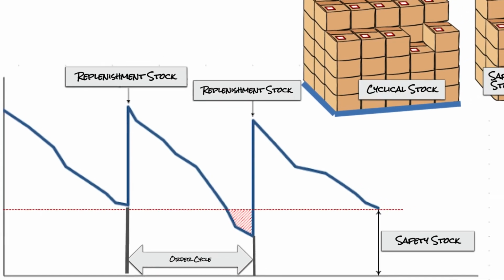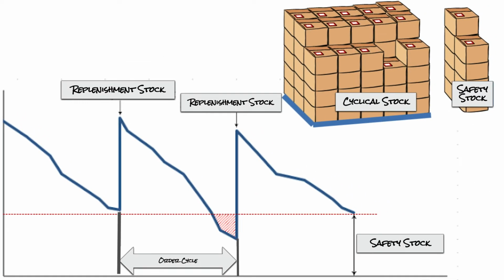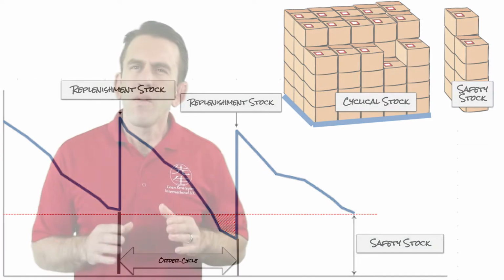Without safety stock, the company cannot fulfill orders once the regular cycle inventory is gone, and this could create many problems. And that's it. Safety stock.